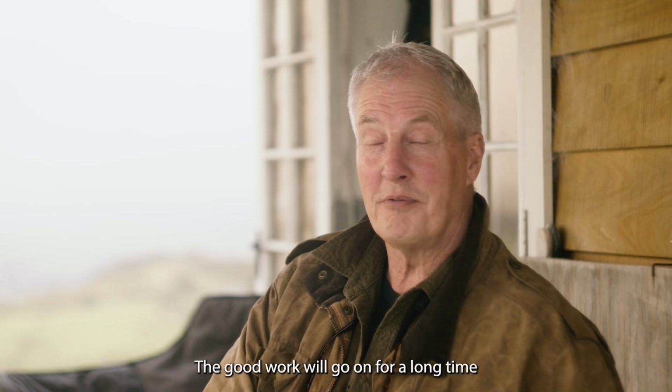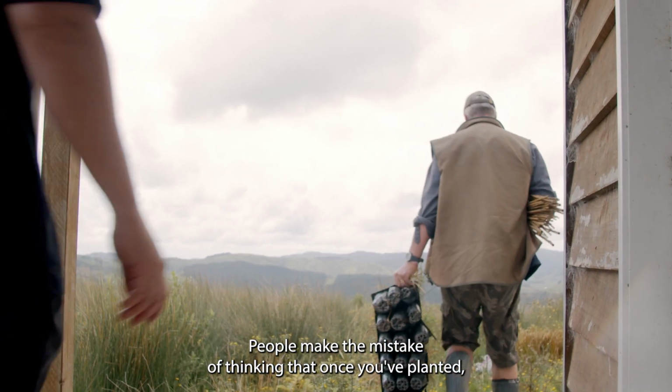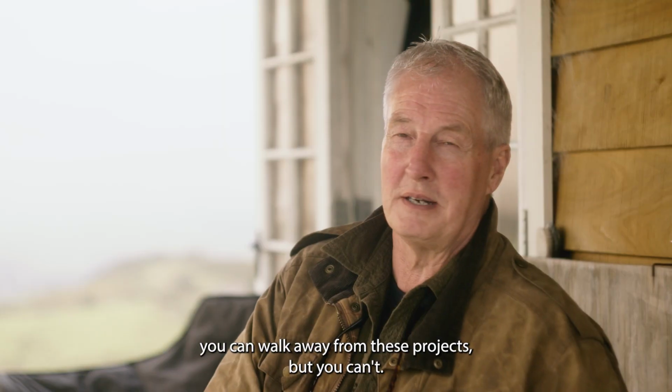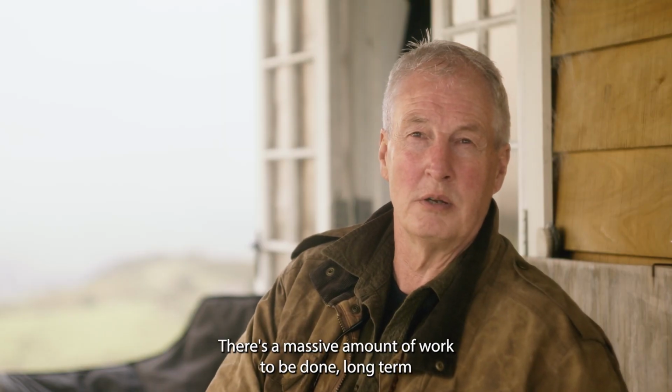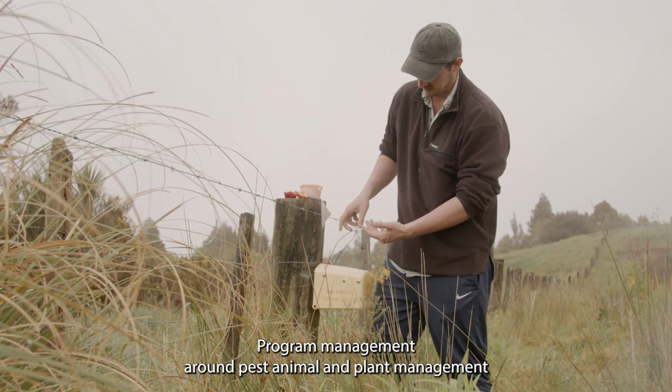The good work will go on for a long time once I'm gone, and people make the mistake of thinking that once you've planted you can walk away from these projects, but you can't. There's a massive amount of work to be done long term, program management around pest, animal and plant management.